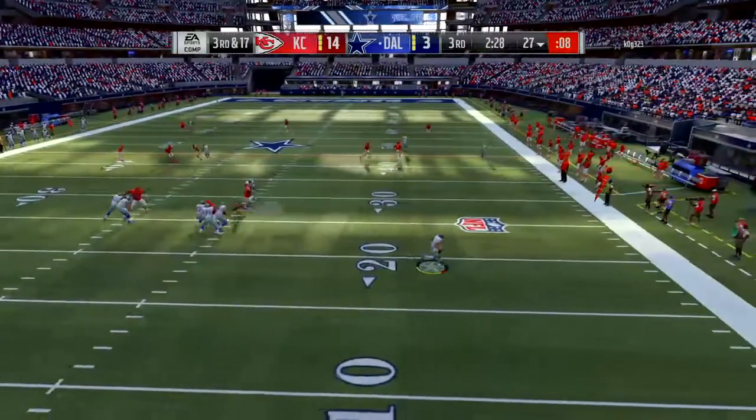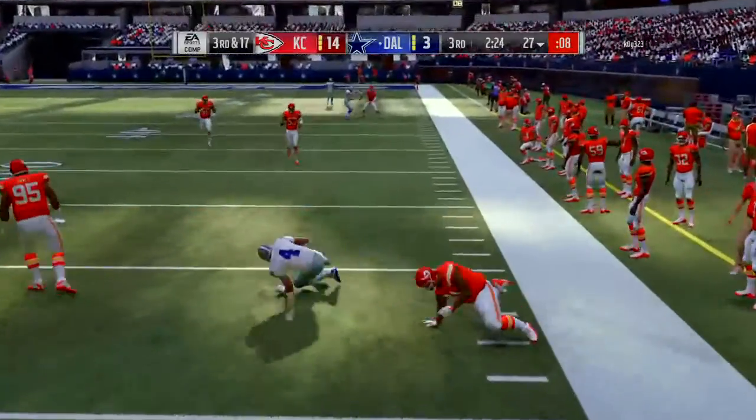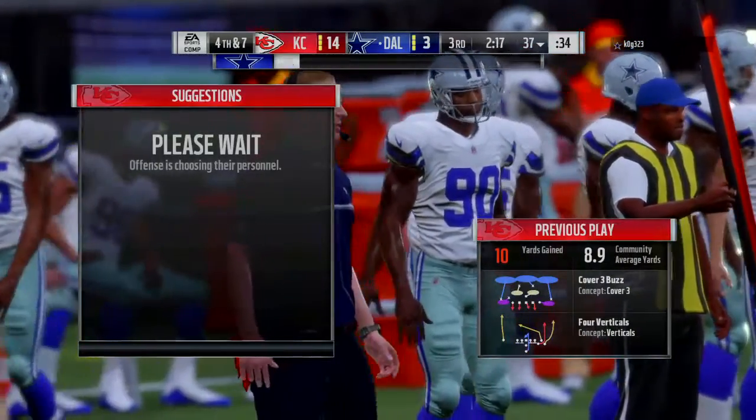Prescott to throw it, eluding the pressure right. He's going to run, but he's got a long way to go. And he'll be brought down right around the 37. The scramble good for a nice gain of 10 yards, but still 4th down.